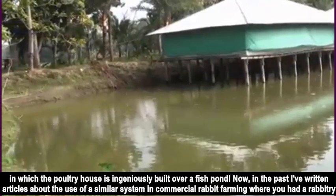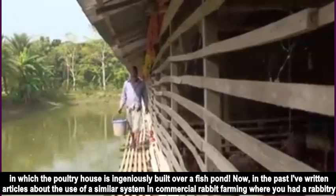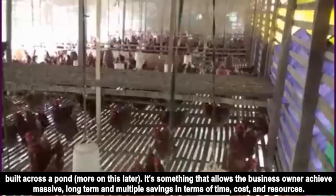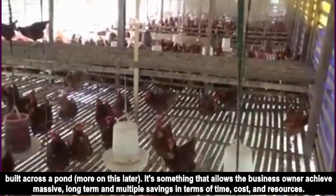pond. Now, in the past, I've actually written articles about something like this, in which it's a similar system in which a commercial rabbit farm enterprise was built across a pond. There's more of this later. It actually happened in East Africa. I'll talk about that later.